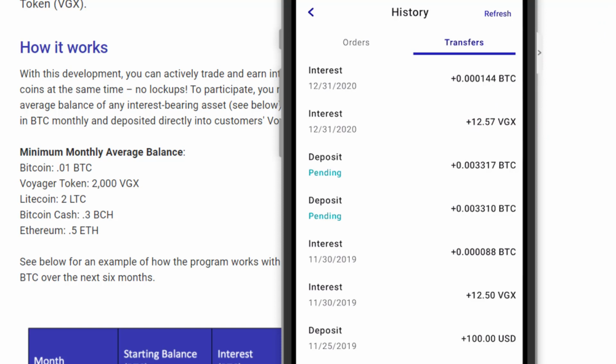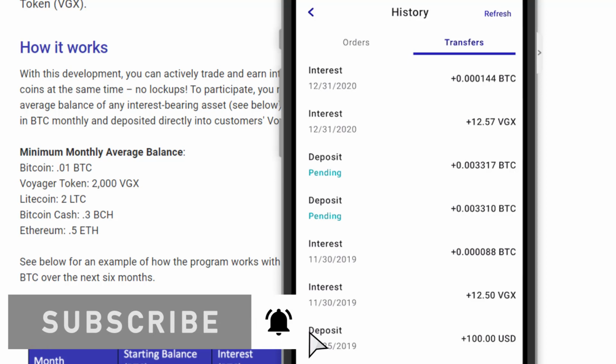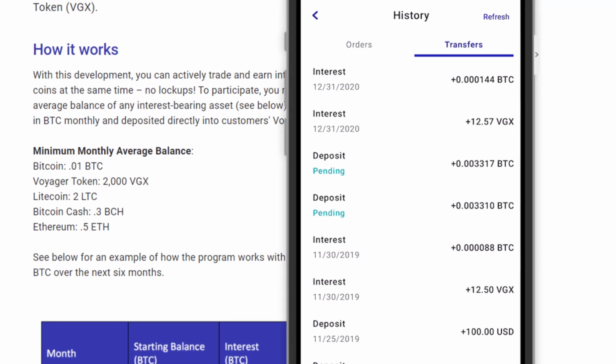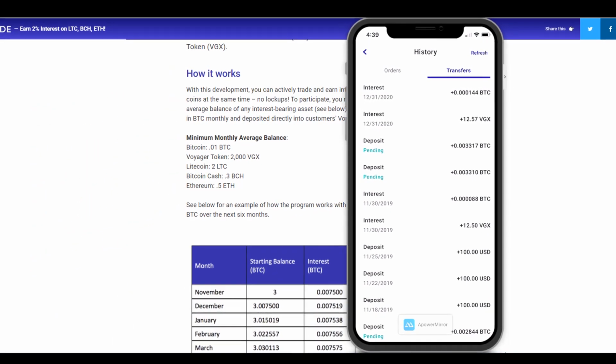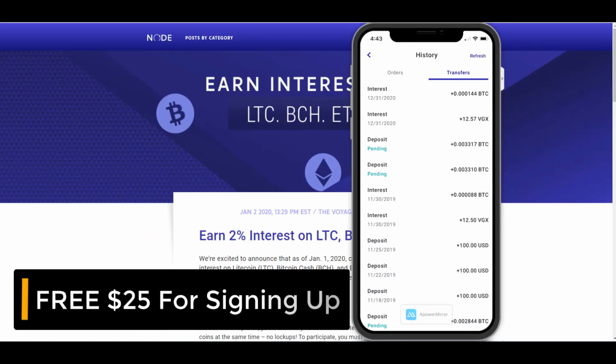But I think with Voyager, if you're not going to use it to earn interest, I think at the very least, you should seriously think about using it as a fiat on-ramp, because their pooled liquidity model will help you get the best prices, meaning that you'll get the biggest bang for your buck. And this especially affects people who are either making large purchases or more frequent purchases, because if you're doing that, you want to make sure that the exchange that you're buying those cryptos from is giving you the best price possible.